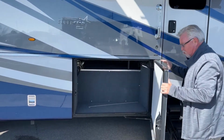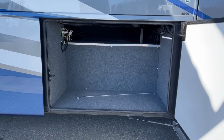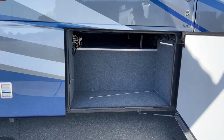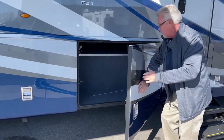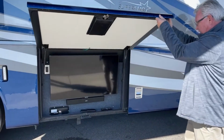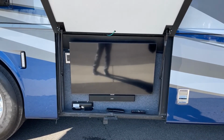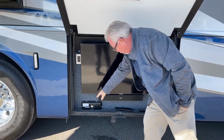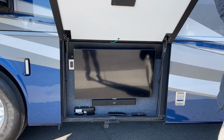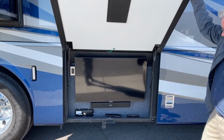This is another very large compartment. Now, some of these units, you can put the outside refrigerator freezer in here. I believe it would fit in this one on a pull-out tray. Here is your outside TV, and this is a 43-inch TV with the Bose soundbar. Another nice feature, you can see you got your fresh water drain right there. So when it is time to winterize it or get the water out of it, you don't have to run around and find a valve in the water compartment.